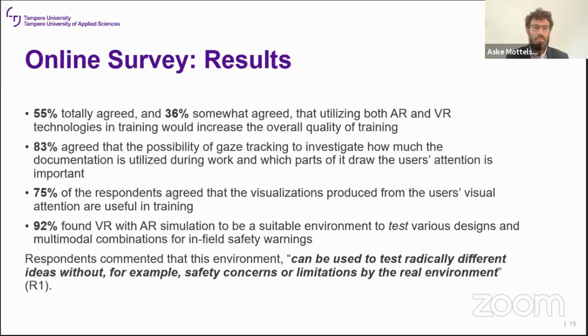The survey results showed a positive perception of and eagerness in utilizing AR, VR, and gaze tracking technologies. The AR within VR was found to be an efficient and safe approach for industrial AR prototyping, while head-mounted display integrated gaze tracking was seen as a viable analytical tool for prototyping, training, and documentation development.